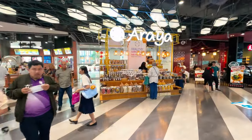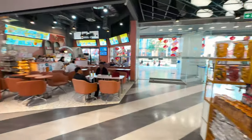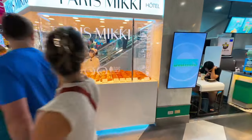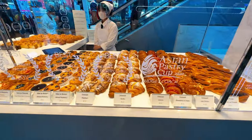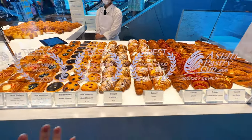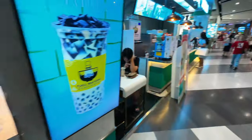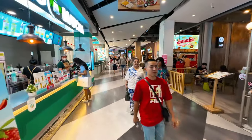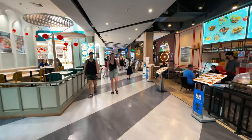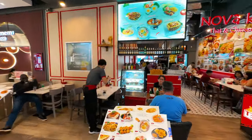All right, we're now on the ground floor. Ooh, look at those pastries. You can see the cars. This is street level. Paris Nikki. Wow, these pastries look incredible. And they vary from about 125 baht to about 159, so anywhere from 3 to $5. As you can see, a lot of dining options.